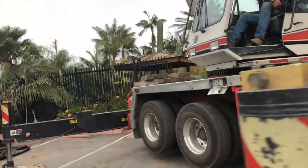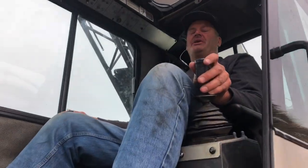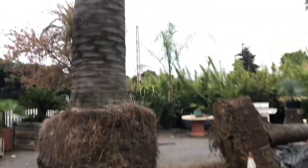Son, you want to guess the weight of the tree? 15,000 pounds. How much? 15,000. 15? Yeah. I'm going to guess 32.4. Oh. How much did she weigh? About 26. That's 26, that's it? No, I thought it would weigh way more than that. That's a big tree.